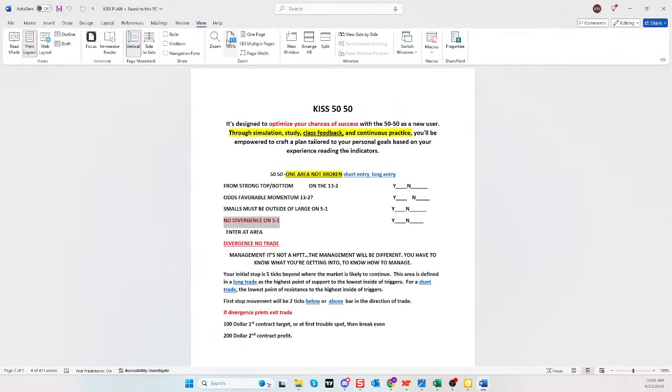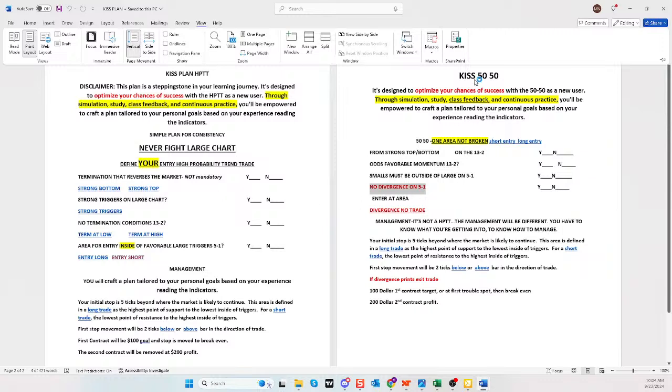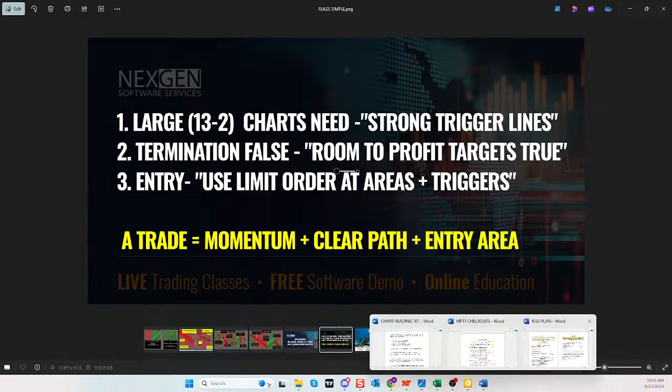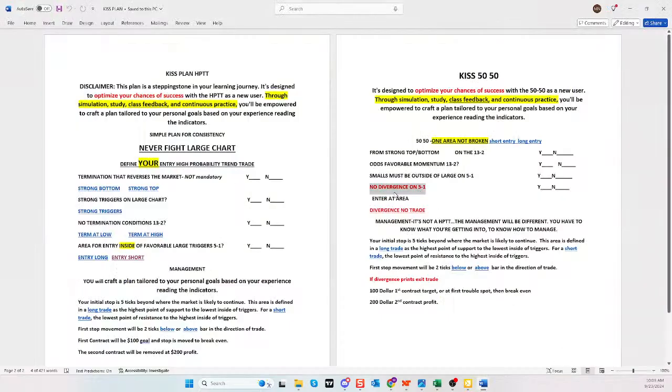Do you guys remember when I said that the 50-50 trade is only the potential to break? And since it's only the potential to break, we don't have a clear path. So in the KISS plan, divergence is one of the biggest killers of a 50-50 trade. So it actually tells you, don't let there be divergence. And it reminds you, divergence means no trade. And it tells you again in management, if divergence prints, get out.